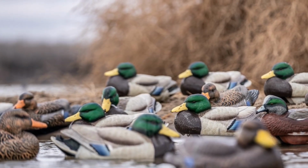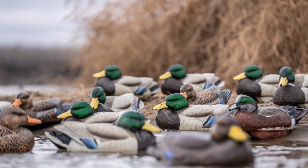One thing that's really neat about these decoys is they have a removable keel weight. So you can put the keel weights in if you want them self-righting, which means you can just basically throw the decoy out and it's gonna sit upright every single time. Or you can remove those weights out of the keel to save a little extra weight on the walk-in, but then you're not going to be able to just throw them out from one spot.